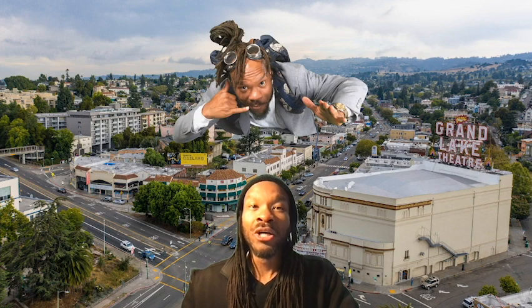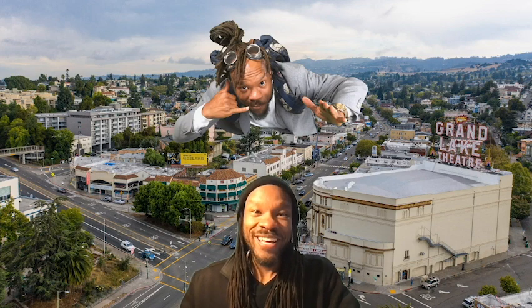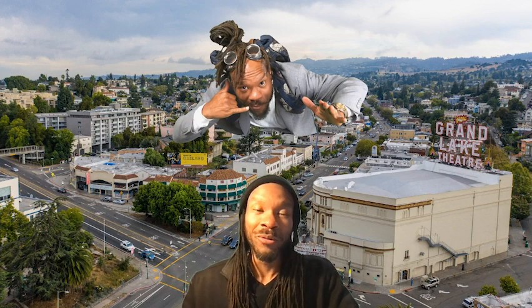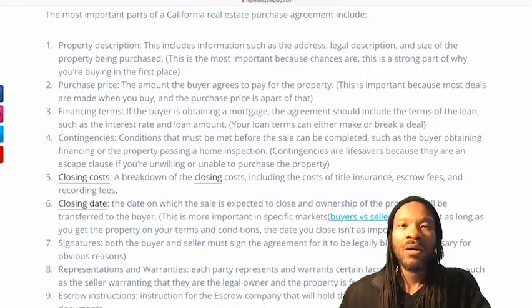So first things first, we're gonna go over the most important parts of the purchase agreement. I'm gonna give you the short version for those of you with the attention span of a squirrel. And if you wanna stick around, I'm gonna give you the detailed version afterwards. We're gonna get into actually breaking down a purchase agreement. So let's go.